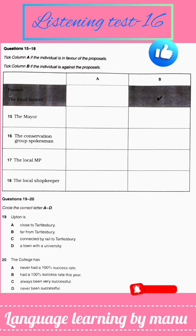I think this is a debate that is going to run on for quite some time, and we here on Local News will keep you informed. And now for something quite different. This year's exam results have just come out, and there are a lot of happy faces out there. It would seem that the number of young people going on to university from the local college in Upton, which is not far from Tartlesbury, has increased by 25% this year.